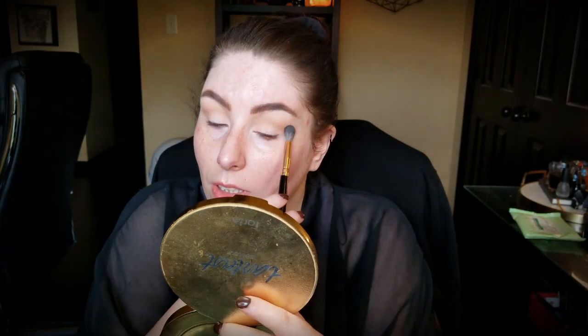I use right hand for the right eye, left hand for the left eye. Yeah, kind of liking where this is going. Very nice and blown out.